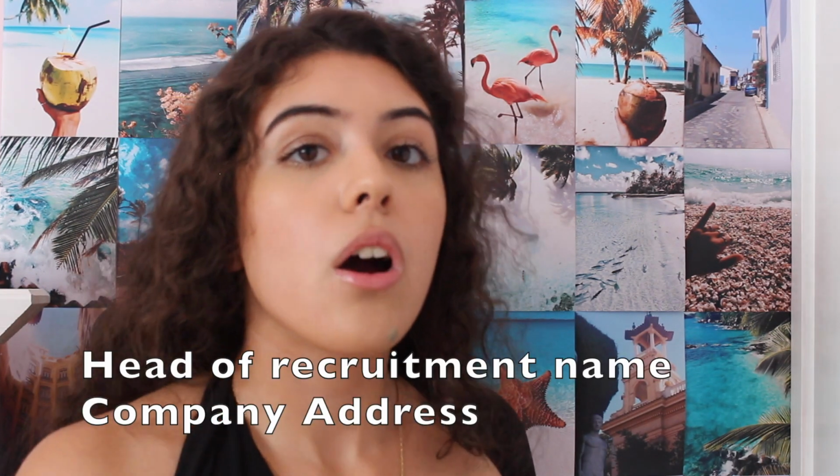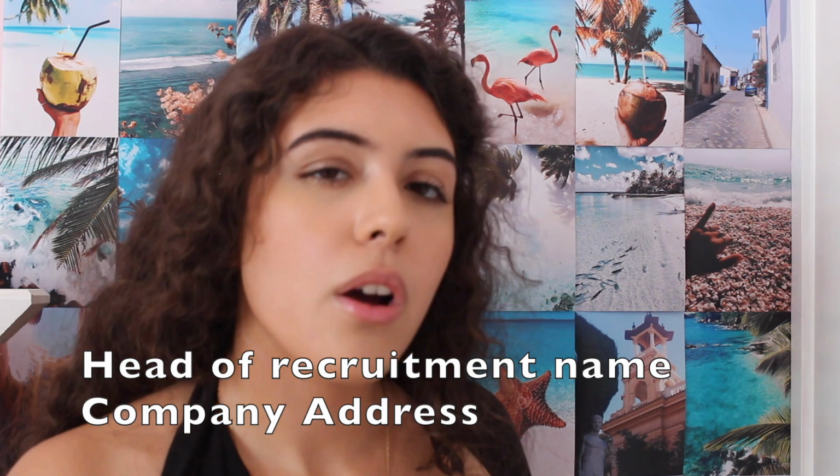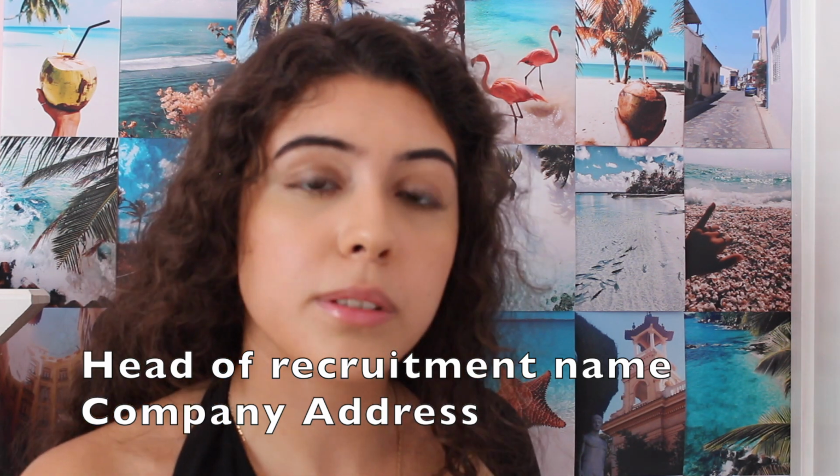Then below this section, but to the left, should be the address of the company you're applying to, but also it would be best if you're able to find the name of the head recruitment person in that company, because this just shows you've done your research. You really want to address your letter to a name, to someone who would or could potentially read it. So the head of recruitment could potentially definitely read it. They're in charge of recruitment essentially. So try and find that.